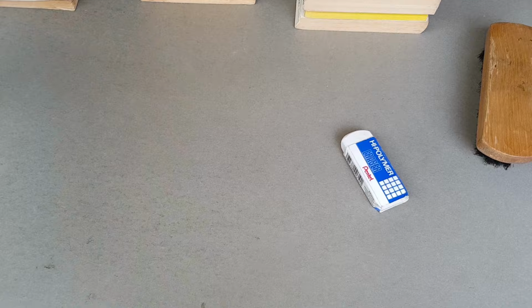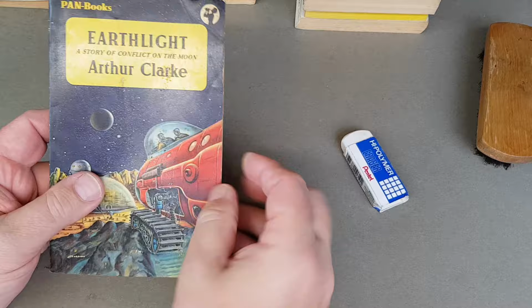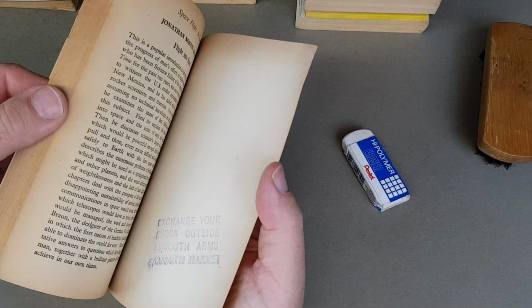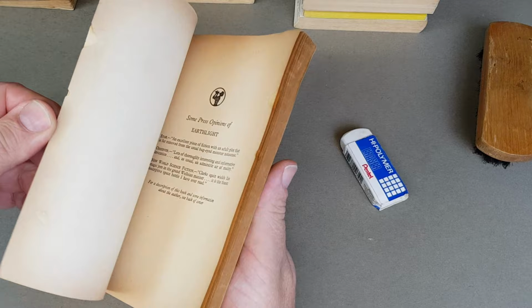This one I definitely have got, but I don't think I've got one in this nice condition. So when I bought this, it was really curled up, from Morris's £1 shop again, but it's got a few little marks on the front cover, which I suspect we'll be able to get out. Exchange your books outside the Exmouth Arms in the Exmouth Market. There we are. So that's an outdoor market copy. Cool. You can even see some of the dust flying off this one.